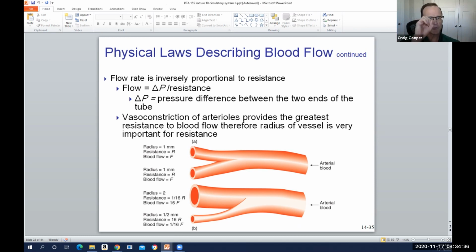So the narrower that vessel is, proportionally, there's a lot more blood coming in contact with the walls and creating this extra drag and this extra resistance to flow. So there's a number of different reasons why that radius is such a huge thing in regulating blood flow in the different parts of the body.